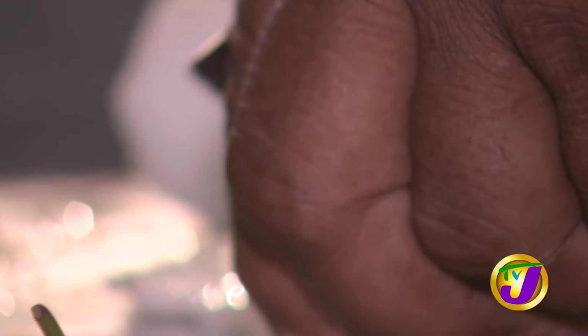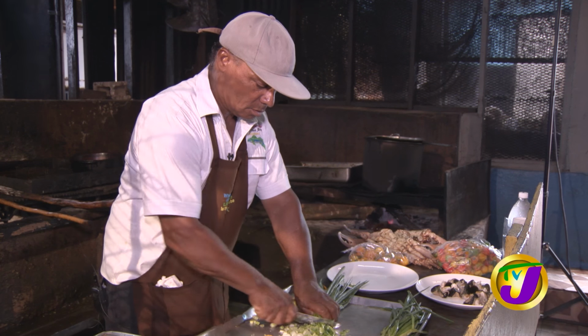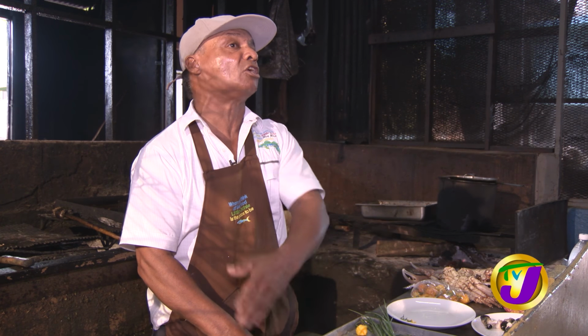We put scallion, scotch bonnet pepper, onion as our ground seasoning. Our jerk sauce is just our natural secret that we don't put out. Even if I give you, you still can't get it as Little Ochi can do it.